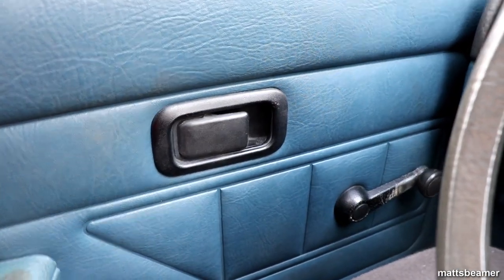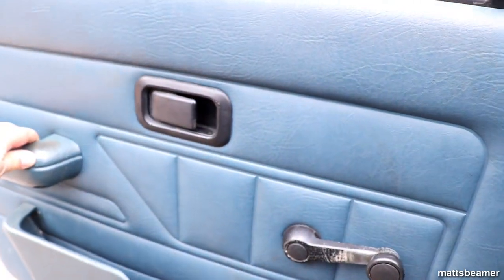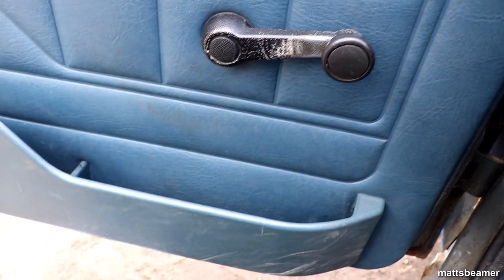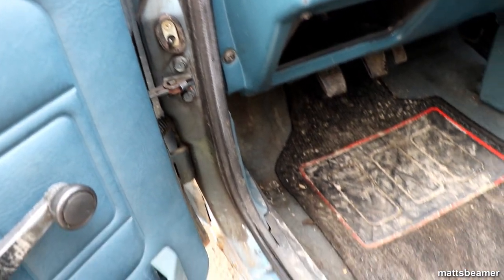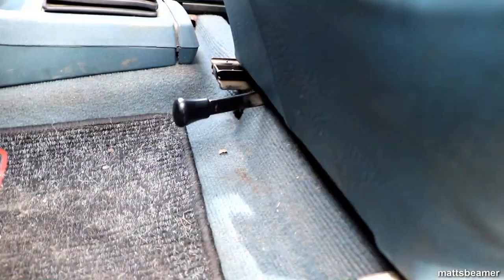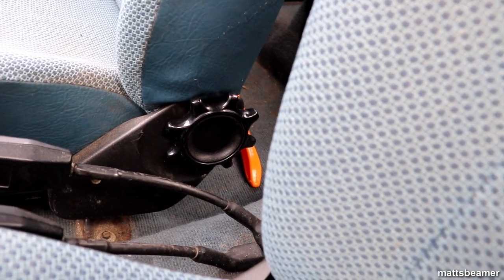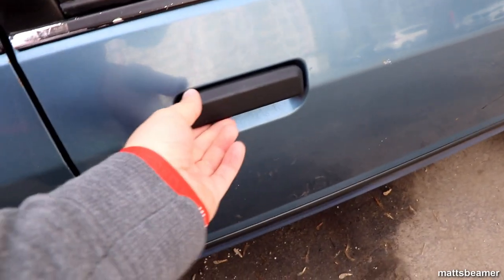Let's quickly open the door. As you can see, the car's door is wrapped in a blue vinyl. These doors feature wind-up windows, some storage space, and an armrest. It's amazing how small the door sills were back then. Here are the blue manual seats. This lever down here slides the seat backwards and forwards, while this wheel here allows you to adjust the backrest's angle. Let's jump into the passenger side.